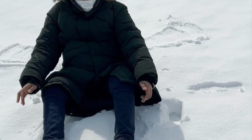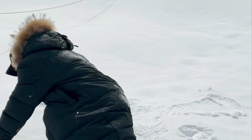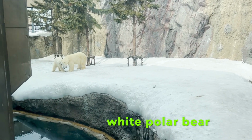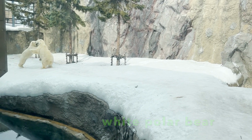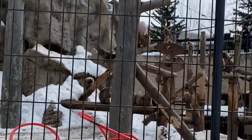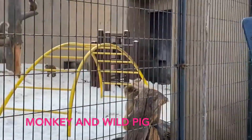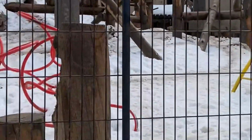play with the snow. Since I grew up in a tropical country, I really love the snow. The white polar bears are playing. You see also the monkeys with the very active wild pig. They are exercising, mommy. They have done 10 laps already.